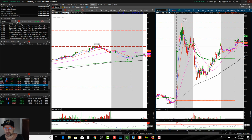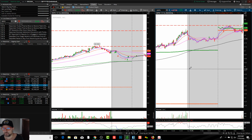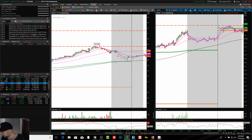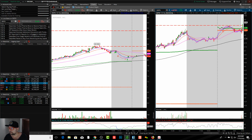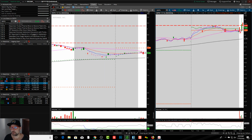Kind of see an inverse head and shoulders, right? Left shoulder, head, right shoulder. See if this can go up. You can see that $5 resistance area. You see really quickly, in 1 minute it pops up, comes right back down. See that? It's failing now. Pre-market highs. Want to see if this will bull flag and maybe make a run up, or watch if this is going to fail.